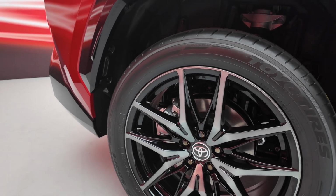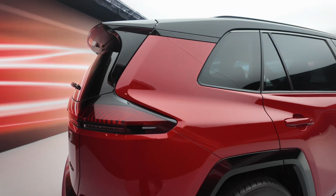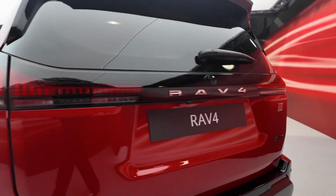Check these out. These are 20-inch lightweight black alloy wheels. Of course, this car is inspired by Gazoo racing, and there's some more features that relate to Gazoo racing inside the car. We'll take a look at that in a minute.